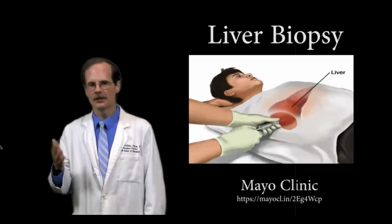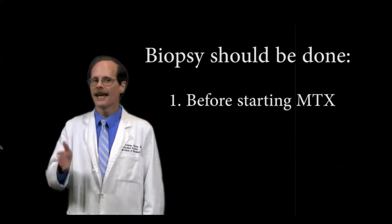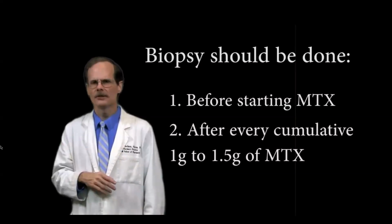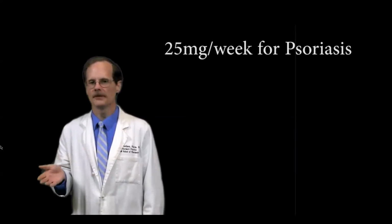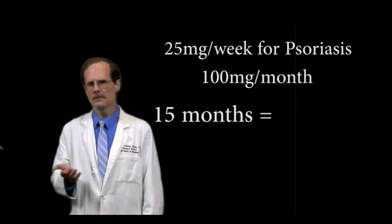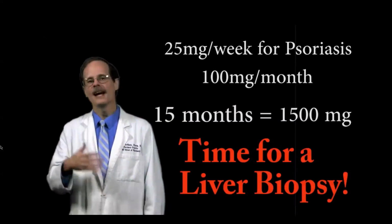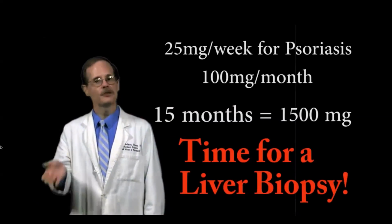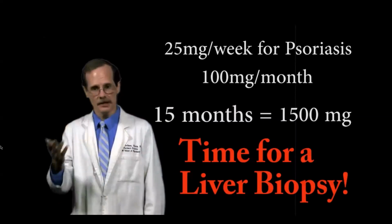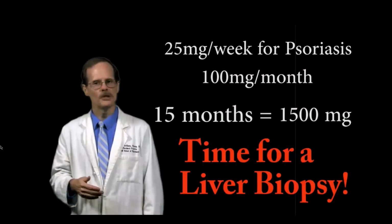When they have this done is determined by how much total methotrexate they've received. It's usually recommended that the biopsy be done before starting methotrexate and after every cumulative gram to gram and a half. For example, let's suppose that someone's getting 25 milligrams per week of methotrexate for psoriasis. That's 100 milligrams a month. So after about 15 months of methotrexate, that person would have received 1,500 milligrams. At that point, another liver biopsy is performed. Then after every gram to gram and a half of methotrexate, they get another liver biopsy to check for fibrotic changes. Most often that would average out to be about once a year.